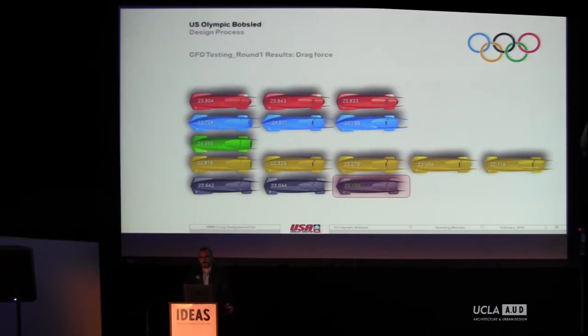So it's minutia, right? And trying to find every possible little advantage is where you actually find speed. All these things have to add up into something. And so it may seem kind of absurd to worry about just over 2 pounds of drag, but the devil's in the details, and that's really where the results are as well.